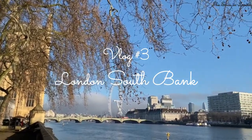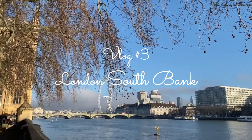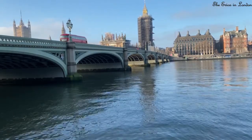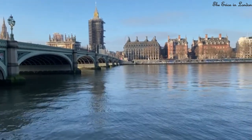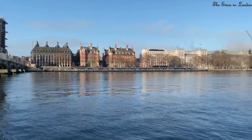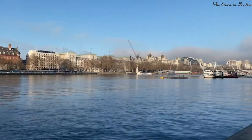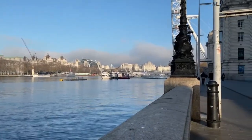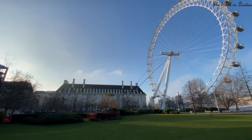Today I'm going to show you the most dynamic entertainment and festive area in London, South Bank. If you haven't heard of South Bank, you must have heard of Big Ben. The bridge at the foot of Big Ben is called Westminster Bridge. The south side of the Thames from Westminster Bridge to Blackfriars Bridge in the east is what people usually refer to as South Bank. The famous London icon, the London Eye, and County Hall are located here.